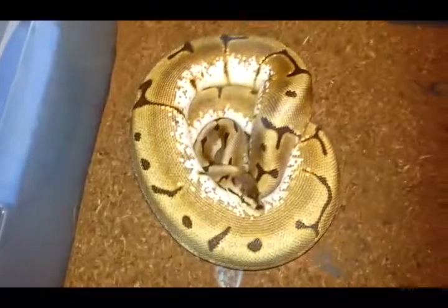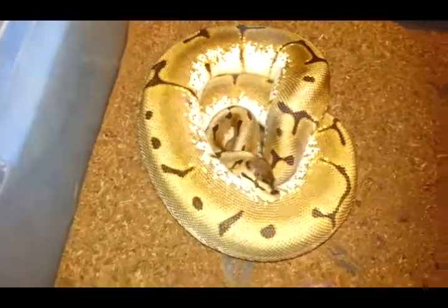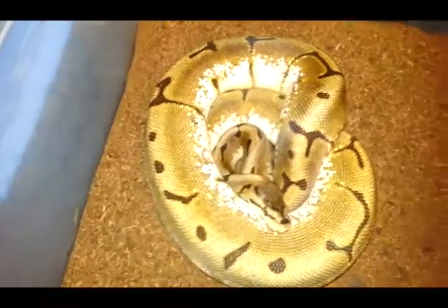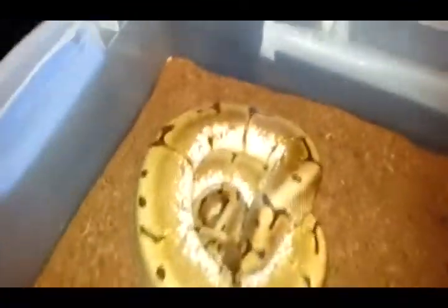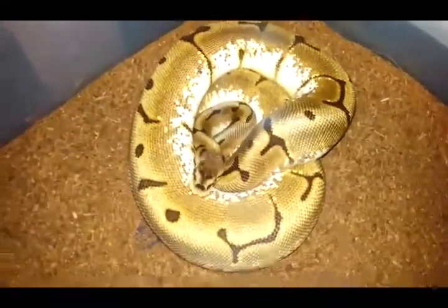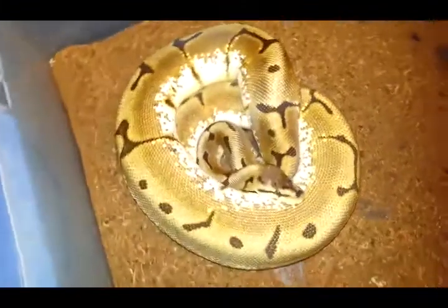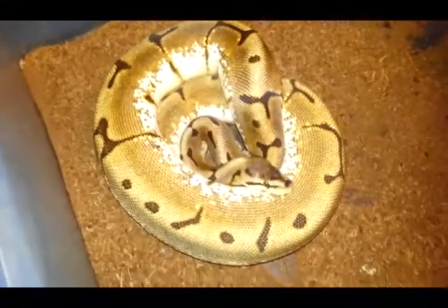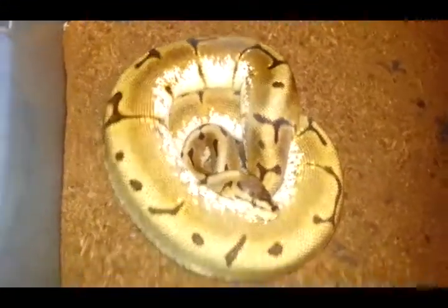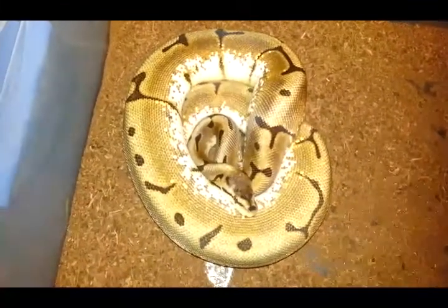I was hoping to breed her this coming fall, but those plans have changed, and probably next spring or next fall I'll breed her. But she's back on food now, sitting about maybe 1,000 grams or so. So she's pretty neat looking. So I'll be going for a lot of pied stuff down the road.